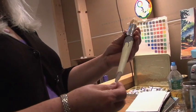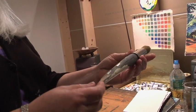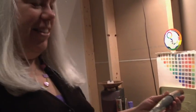This is my favorite right here. You can see that it's my favorite. It's fallen apart and been screwed back together. It's all loose, but... And the dog chewed the bottom of the handle.